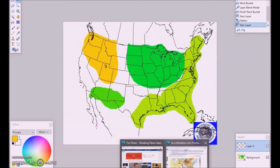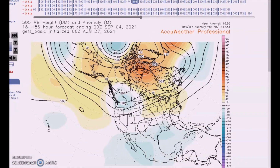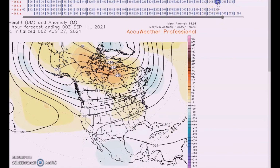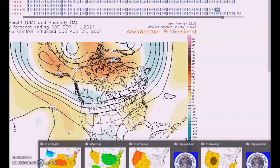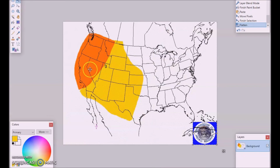Looking ahead to the next period, this is for September 9th to the 13th. And most of the models are showing a zone of flow across the country, ridge across the south, except for the European ensembles, which has a trough across here. So this is an outlier for now. So I'm calling for this forecast period above normal temperatures for much of this area here. And I'm forecasting anomalies of up to 8 degrees above normal.